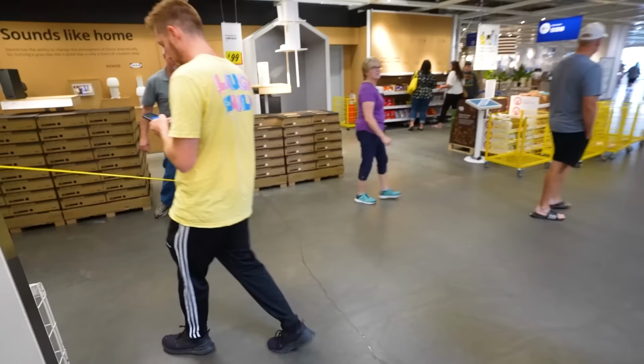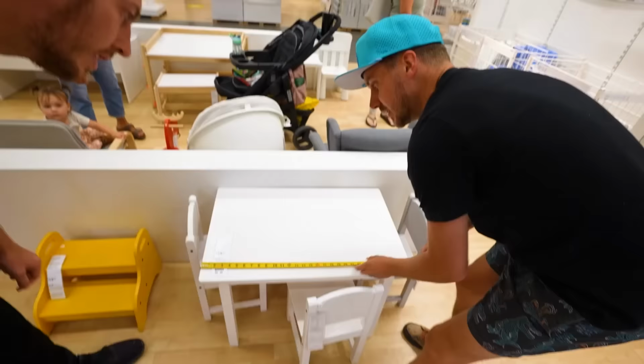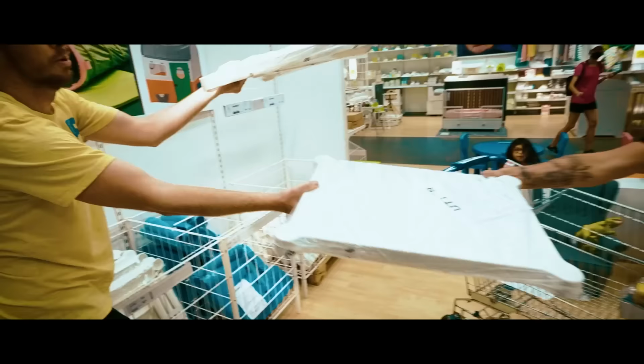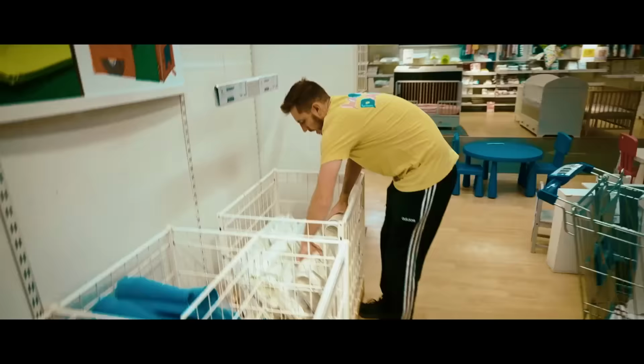We just got to the store, it's time to get supplies for the micro skyscraper. These could be perfect cubicle desks. This looks like a cubicle desk. Look at these tiny chairs. I'm in this store too. Assemble. 1, 2, 3, 4. Chairs. We've got to get decorations.